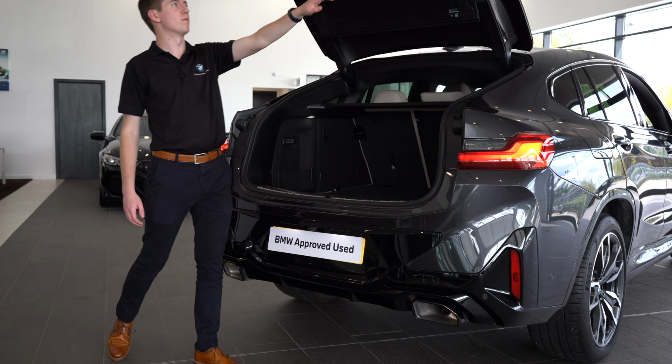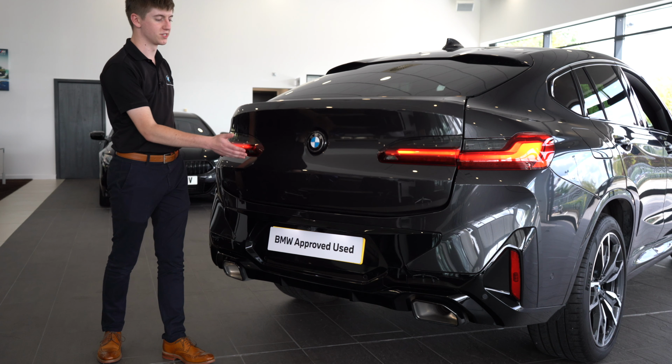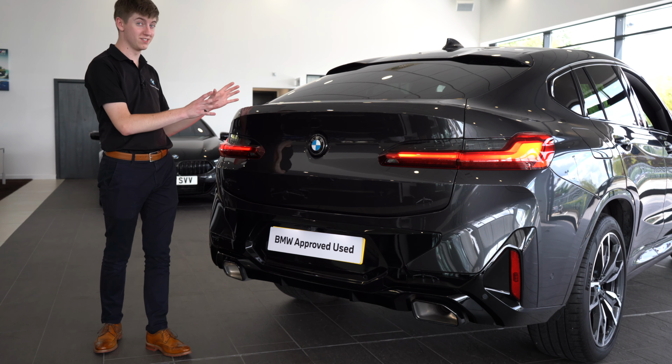And as I mentioned, having the comfort access makes closing the boot nice and easy. If you've got the key in your pocket and you want to walk away, you can simply press the lock button on the boot, walk away, and that will lock your car for you as well. Now let's have a look at what this car has to offer on its interior.